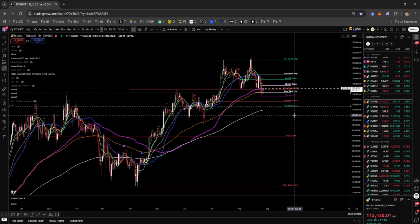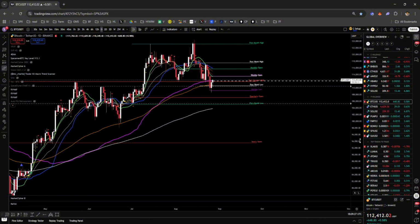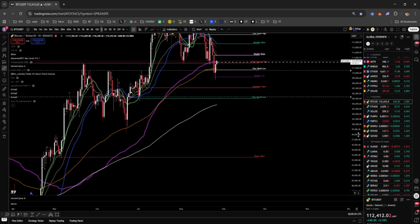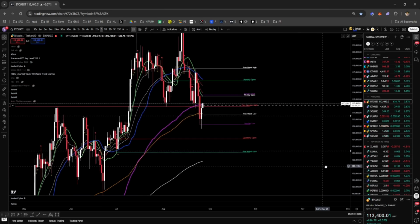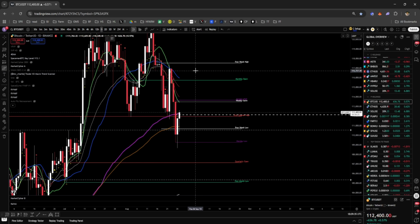Now looking on a daily, it's very clear. It's almost identical over here as well. So just to zoom in and explain that very quickly. We have the 30-day rolling VWAP at 116k right now, if I'm correct, yes. And the monthly open just below that, so it's perfectly matching over here.